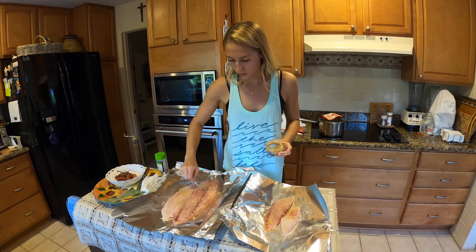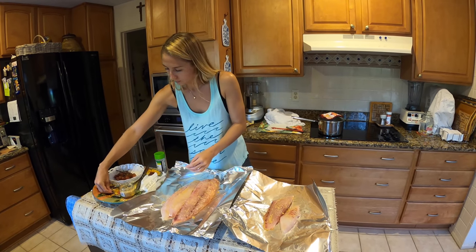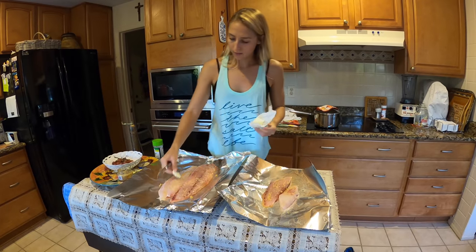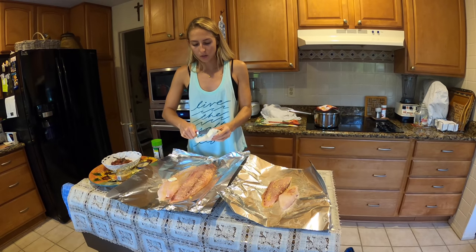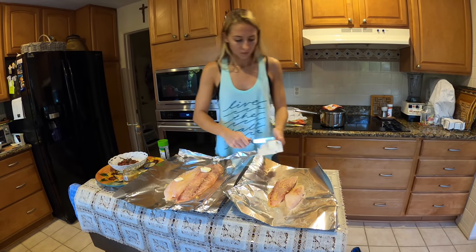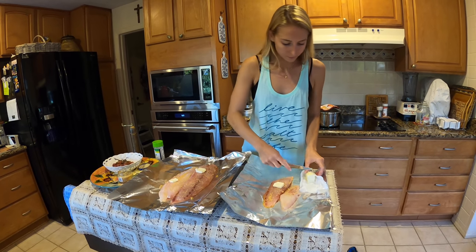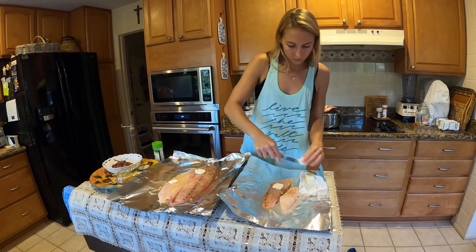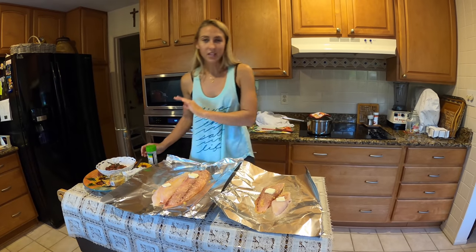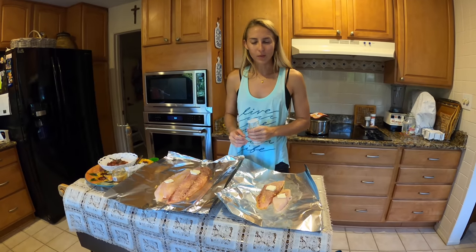Tell you what, garlic just goes so good with fish. I didn't know that. You didn't know that? No. We got some butter. Like y'all already know, butter goes good on everything. Boom. Boom. Making this super simple. I'm upset that I accidentally left my lemon at home, though.